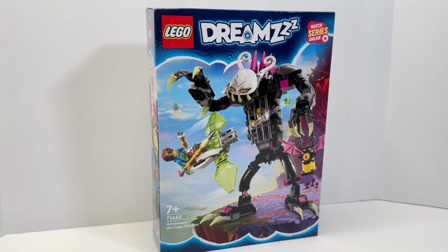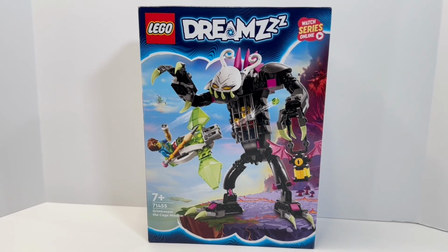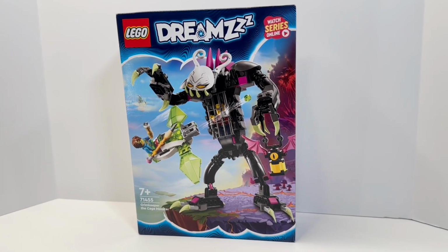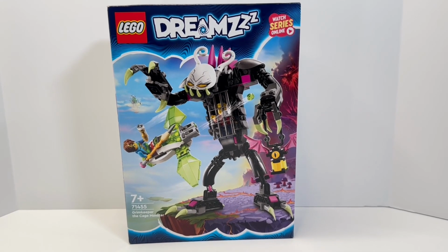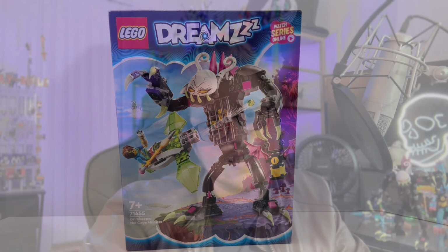LEGO DREAMZzz. I'm Meso, and today I'm going to be taking a look at set number 71455, Grimkeeper the Cage Monster. This set has 274 pieces, will be sold starting on August 1st, 2023, and has a price of $37.99 USD for some reason.